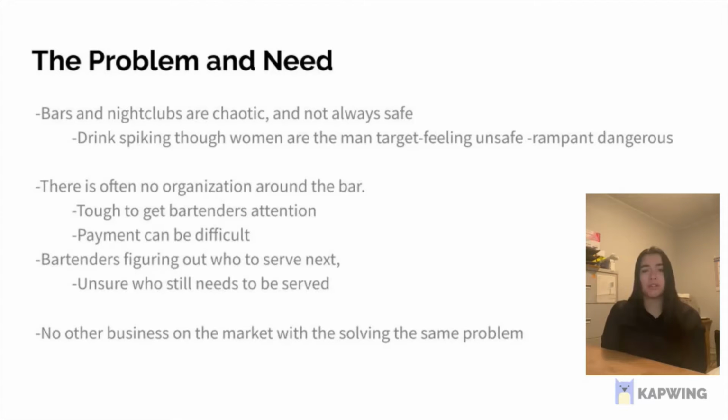And now, during the COVID-19 pandemic, fewer and fewer people are wanting to carry cash around as contactless forms of payment are preferred by many businesses. And finally, from the bartender's perspective, it is difficult to figure out who to serve next, as there is no line or easy way to determine who has been waiting the longest. And if there are multiple bartenders at the same bar, it can be unclear as to who has already been served and who still needs to be served.